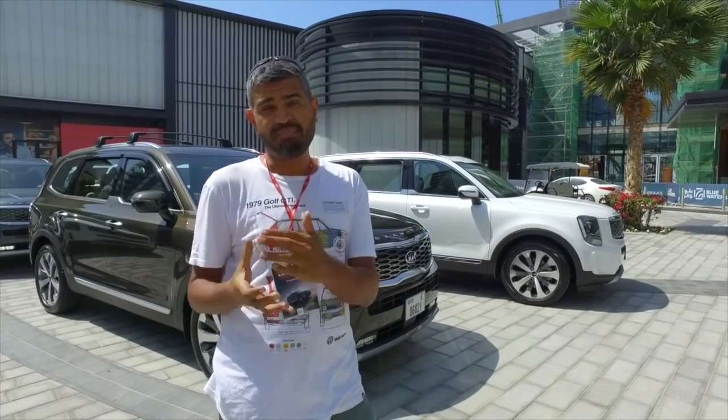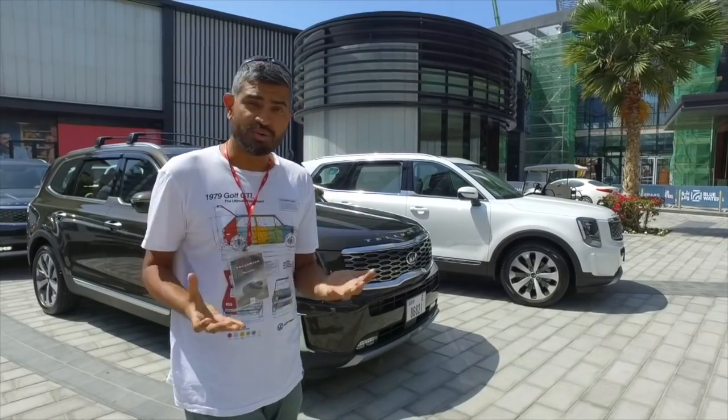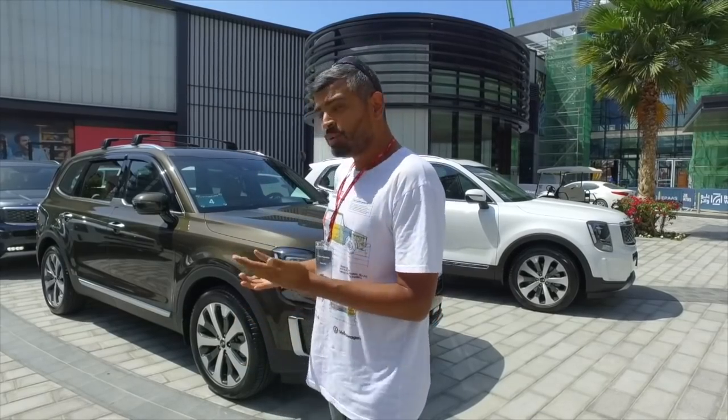Today we're checking out the new Kia Telluride, which is the big boss of Kia SUVs. It's priced very aggressively, and it's actually the range topper sitting above the Mojave, which, let's be honest, is a little bit dated. So what have you got for Telluride?